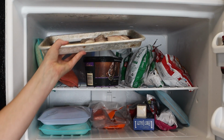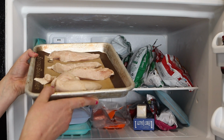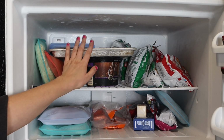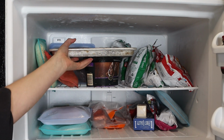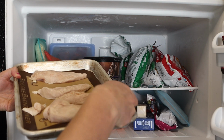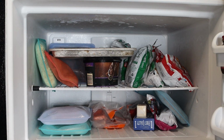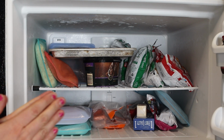This is one of my favorite things: I've got some chicken here and it's a little freezer burnt, or a lot freezer burnt. I need to transfer it to a bag, but this is what I do with the cheese, with meat, with rice, with beans, all of these things. You put it on a baking sheet with a baking mat because it's so easy to take off, and you freeze it this way, preferably for an hour or even less, and then transfer it to a bag, and that way things aren't going to be sticking together.